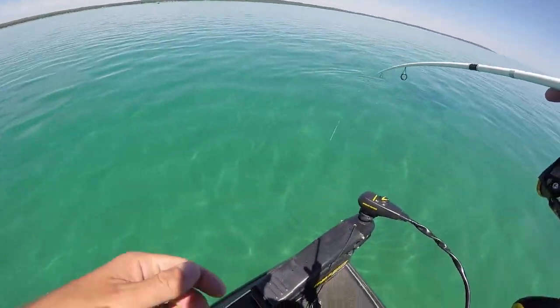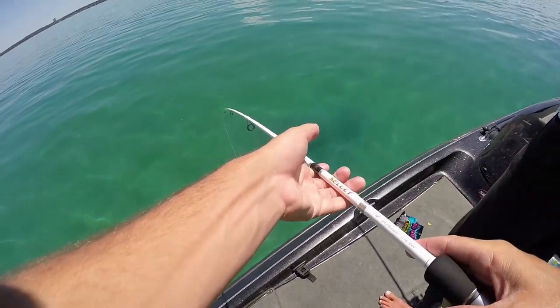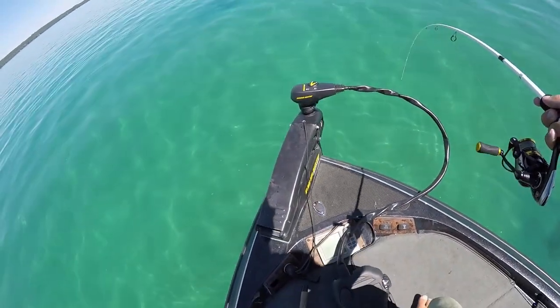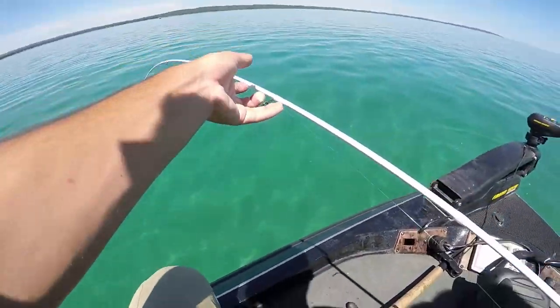Lettuce, bacon. Dude, I'm not going to be able to catch one on cheese, though. Oh, he just... Is that the one I just caught? No. That's a big one. This one down here, I think it's a 2-pounder. The one I have on, 3-pounder. Oh, yes.